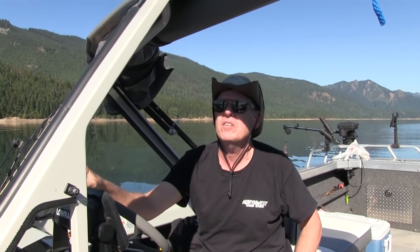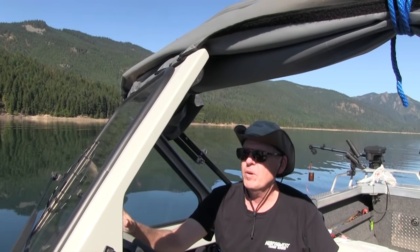Our morning bite died off down there by the boat launch, so we've run down lake about 3 miles or so. We're now at the end of the lake where the dam is, so we'll give that a try. I'm already seeing fish on the fish finder. Whether they'll bite or not is another matter.